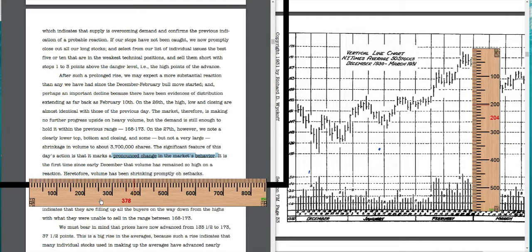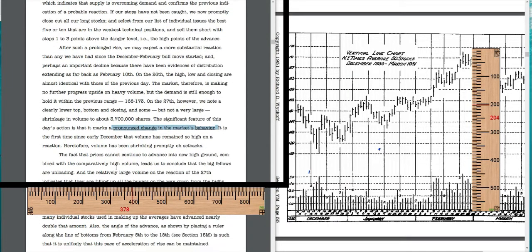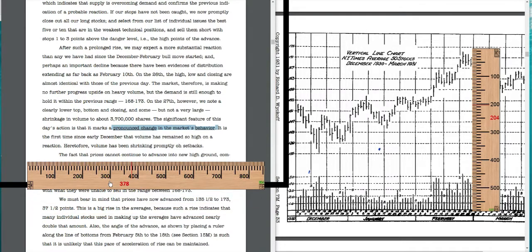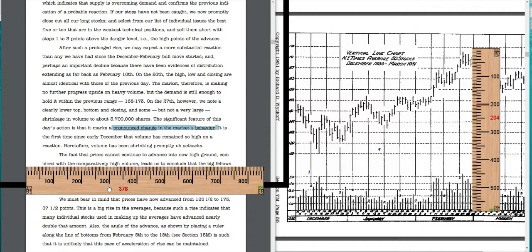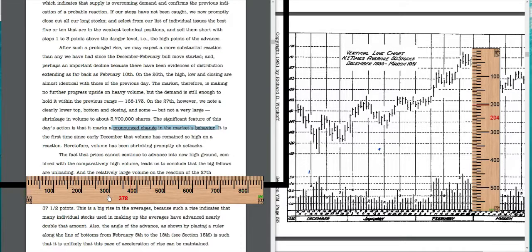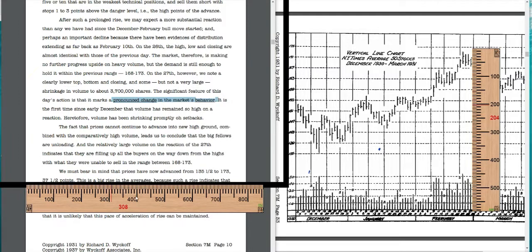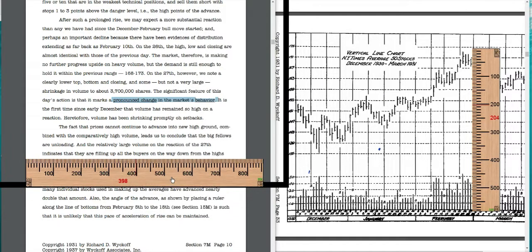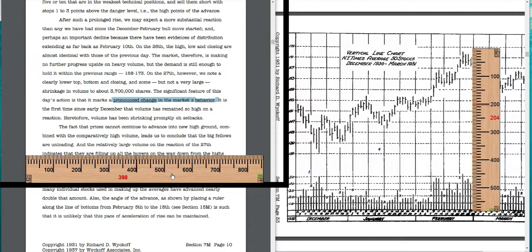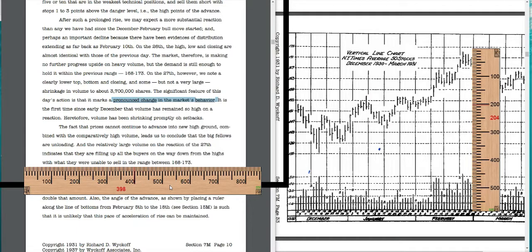Therefore, up to now, volume has been shrinking on the pullbacks. The fact that price cannot continue to advance into new high ground combined with a comparatively high volume leads us to conclude that the big fellows are unloading, and relatively large volume on the reaction of the 27th indicates they are filling up all the buyers on the way down from the highs with what they were unable to sell in the range.